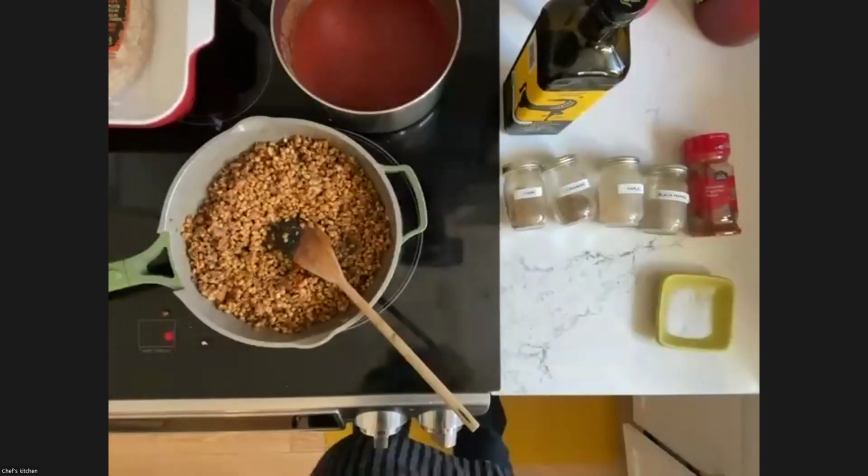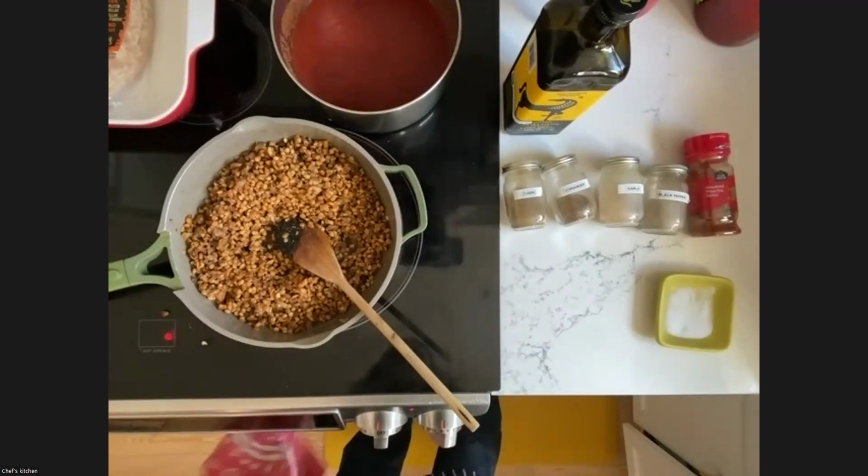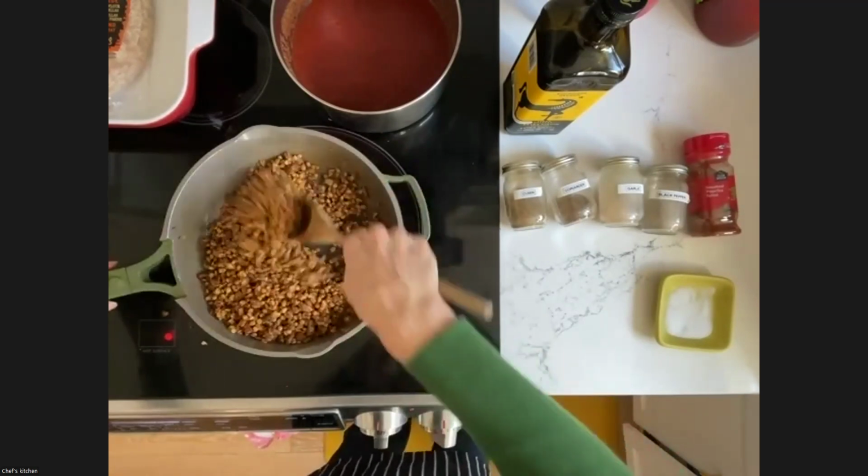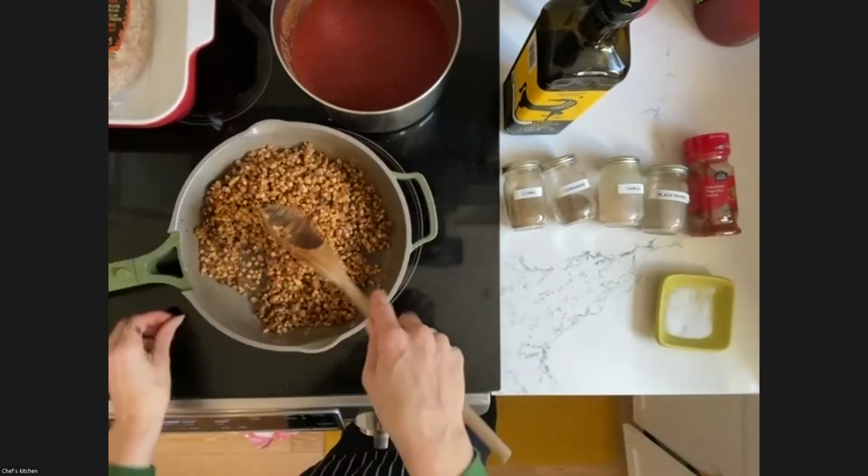Got a question here. Yay. Is one type of lentil better to use than another? I personally don't like red lentils because I find them mushy and don't like the mouthfeel.